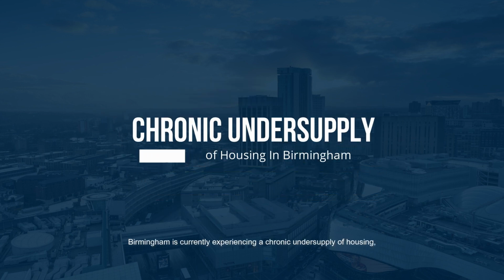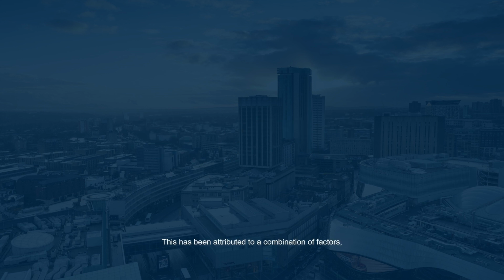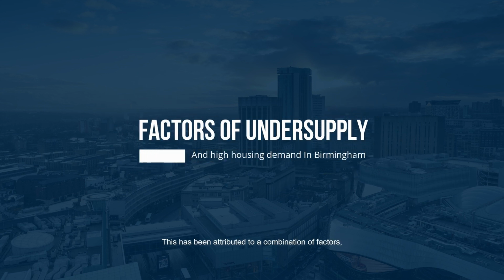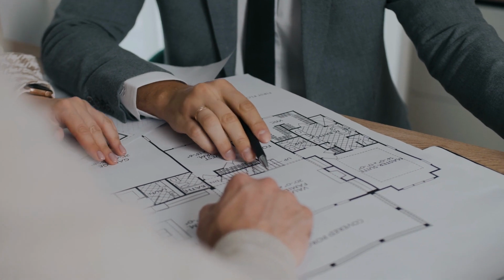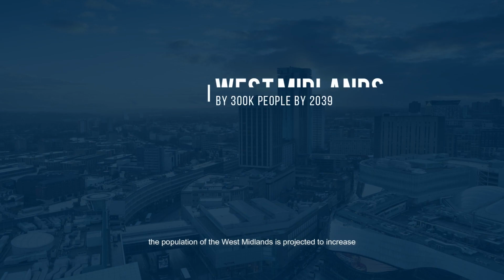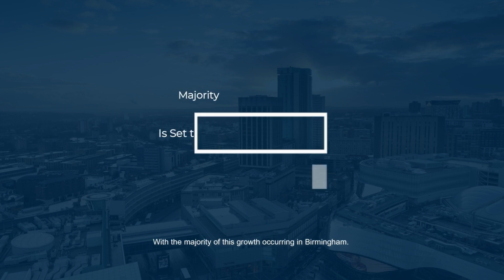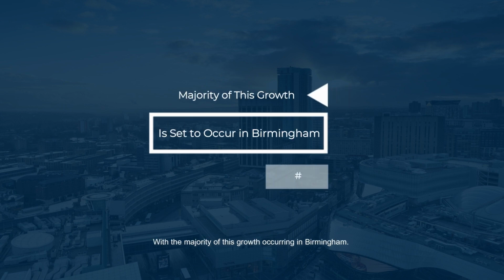Birmingham is currently experiencing a chronic undersupply of housing, with demand outstripping supply in both the rental and sales markets. This has been attributed to a combination of factors, including population growth, increased employment opportunities, and limited availability of land for development. According to a report by the West Midlands Combined Authority, the population of the West Midlands is projected to increase by over 300,000 people by 2039, with the majority of this growth occurring in Birmingham.